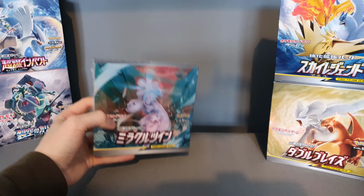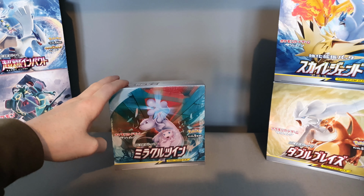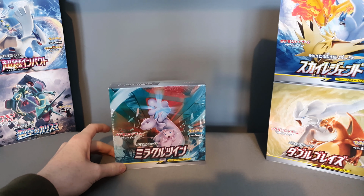SM11 Miracle Twin was released 31st of March. My Japanese hookup, who never fails to get boxes for me, Japan International Trade, sorted me out with this. He posted it on the day of release. It actually arrived 2 days ago. I've been on night shift and haven't been able to get to the post office, so this is a bit late, but nevertheless, we're gonna do it.